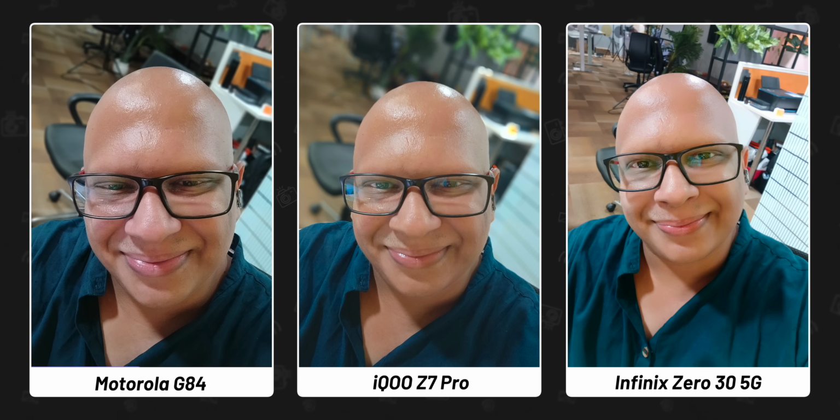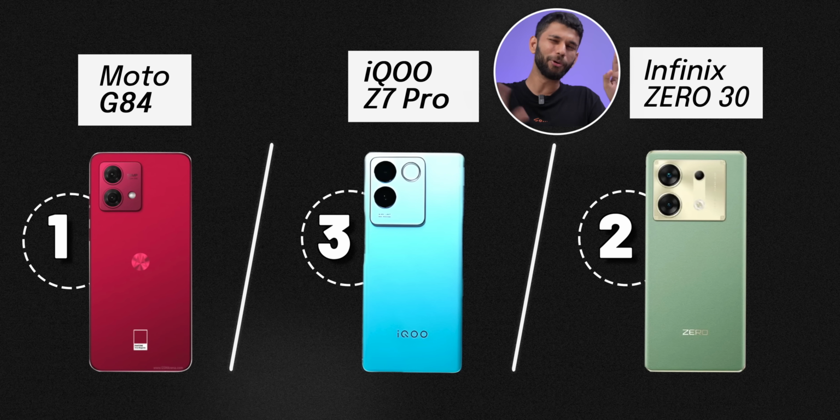But in selfies, it's sort of a different picture. In most of the selfies, I prefer the Moto's selfie. Even this picture of Sayan, the Moto selfie looks better. So for the cameras, I would give 1.2 iQOO and 1.2 Infinix, because in the main camera it's just a 19-20 difference, but Infinix can definitely do 4K videos on the front as well as the rear camera, so that's a plus.